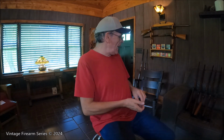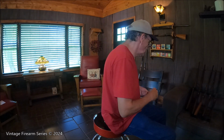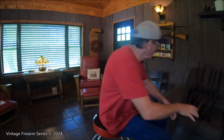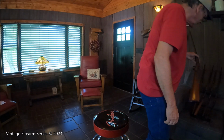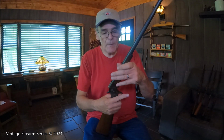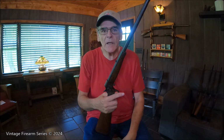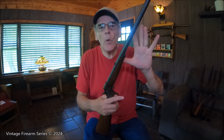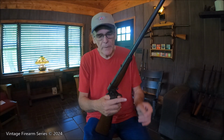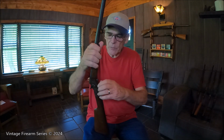So to kind of get back to where I think Stevens was, they had a gun that was very light. Anybody could carry this gun. I mean, you're not going to get tired. You could carry this gun with you everywhere you went forever, and you might be bored of it, but you wouldn't be tired. The other thing about this was kind of interesting.